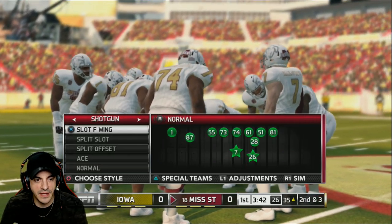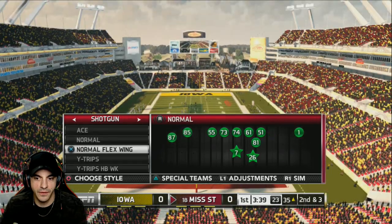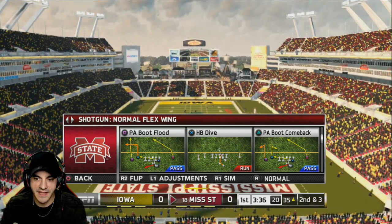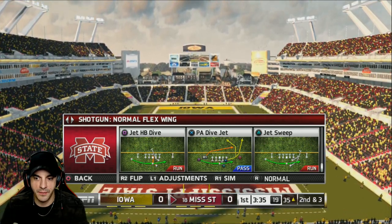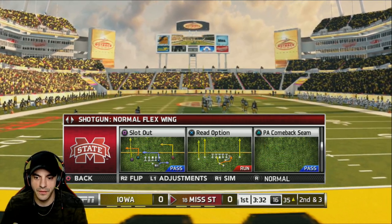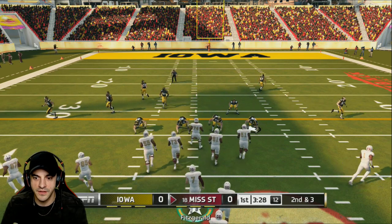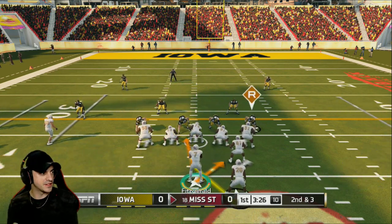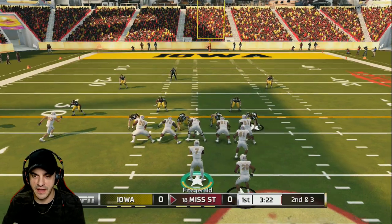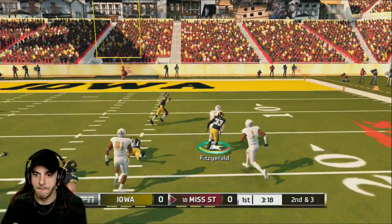Let's go back to an ace set. Or we can go normal. We'll go flex wing. I'm okay with that. And, you know, our quarterback's got some speed. We shouldn't be afraid to do that. But, yeah, you know what? Let's run a little read option here. So identify. We're reading hopefully the star end there. All right, let's go. If he crashes, we pull it. If he stays, we give it. He crashed. Oh, nice block. He's at the 20.